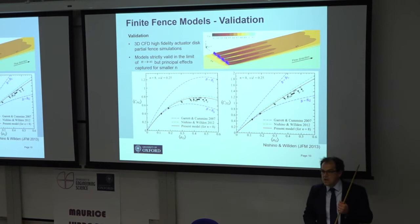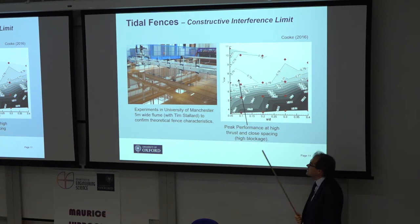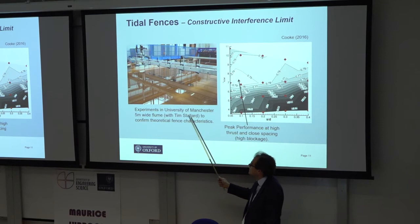So we believe the computations. But nobody else really believes computations, so you have to go and do experiments. So this is our first experimental campaign. This is a PhD student, Susanna Cook, who did an experiment up in the 5 meter wide flume in Manchester. A colleague up there, Tim Stallard, involved in this as well, and Byron Byrne here in Oxford.